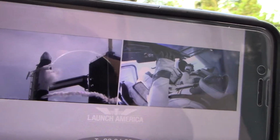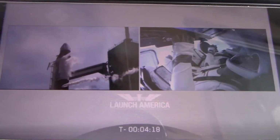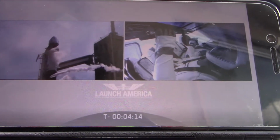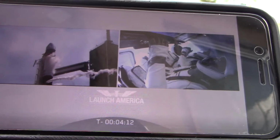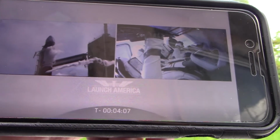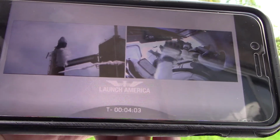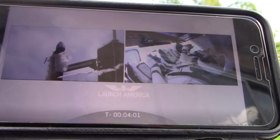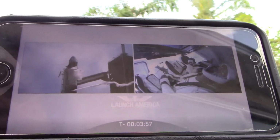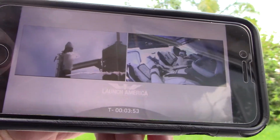Stage 2, RP1 bleed. Launch director called out the strongback retract has started. On the left, you'll see it go back just a couple of degrees. Stage 1, RP1 bleed. We are just 4 minutes away from liftoff.